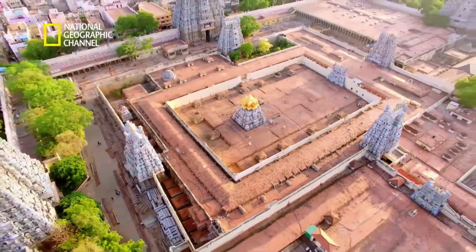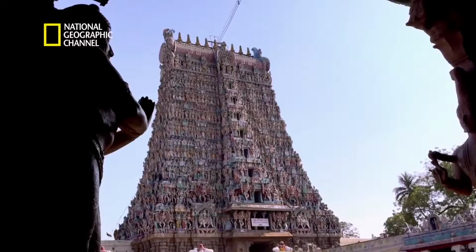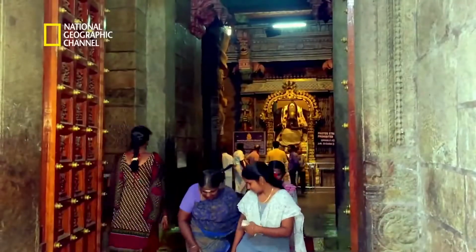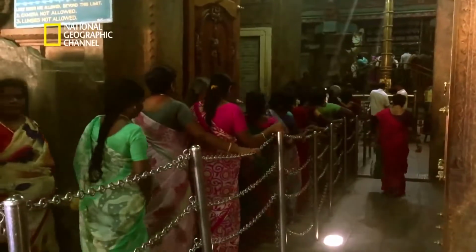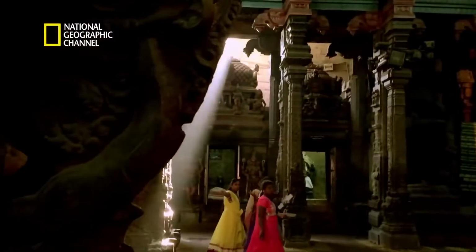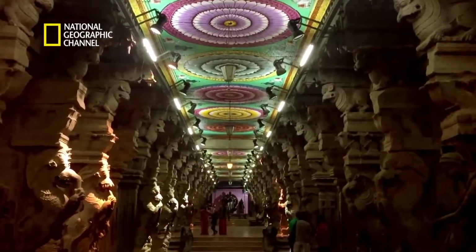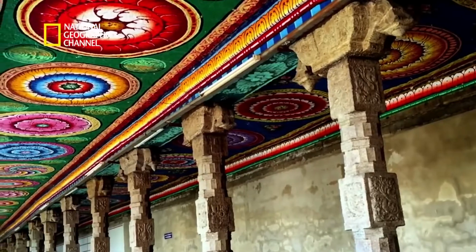14 goparams of this awe-inspiring Madurai Meenakshi Amman temple rise into the sky. This ancient place of worship welcomes thousands of devotees every day who come to seek the blessings of goddess Meenakshi and her husband Shiva. The temple is famous for its 1,000-pillar hall, an architectural marvel constructed way ahead of its time.